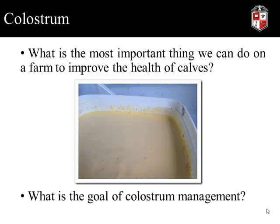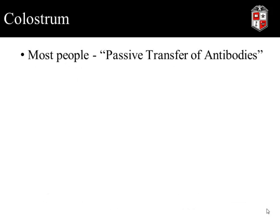So we know if you don't give colostrum, they're at a really high risk for mortality. So what is the goal of colostrum management? Why would you feed colostrum? What's the main thing we're looking for? Get IgG. Everybody agree with that? We want to get passive transfer of immunoglobulins. Most people say passive transfer of antibodies.